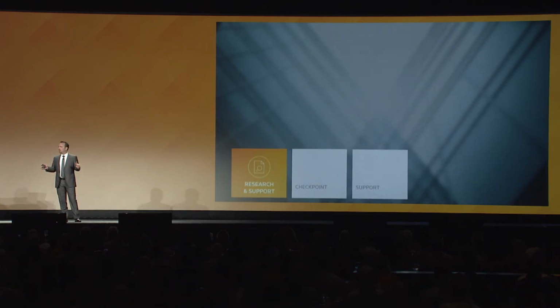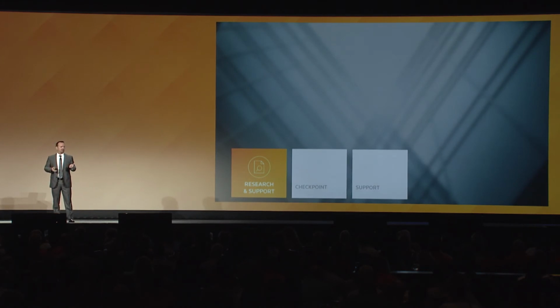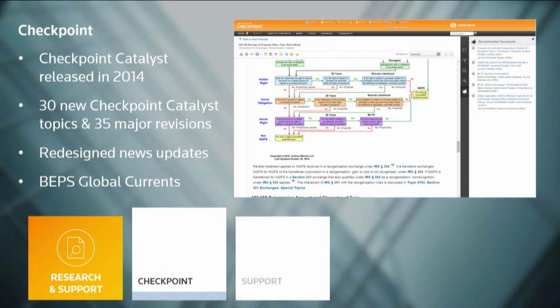Now, as it relates to research, we released Checkpoint Catalyst in 2014, 2015 being the first full year that Catalyst was out there in the market. We got amazing feedback and amazing response to the release. It's really been great. As a result, we've added 30 new topics and 35 major revisions to Catalyst content, covering things like reorganizations, capital gains and losses, sales and use tax, New York corporate franchise tax. So it's pretty exciting. Joe mentioned what we've done around the BEPS area, so I won't cover that. But again, some pretty exciting things as you navigate the stormy seas of BEPS as well.